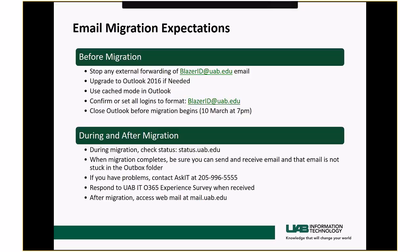The middle of next week, we'll send out a survey asking you to go through and rate your experience, and that's very valuable to us. We found that with a previous group, they didn't necessarily open a lot of trouble tickets with Ask IT like we would prefer, but when we sent out the survey, they called out certain issues that they did encounter. So we do review those results, and we will open cases or incidents and contact you if you do have issues. But we would prefer you to go through Ask IT. And then after your migration, you can access your webmail at mail.uab.edu.